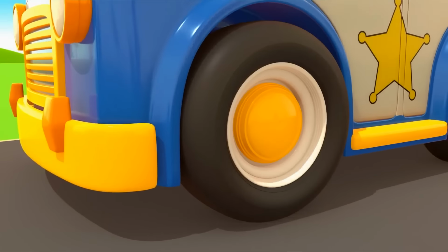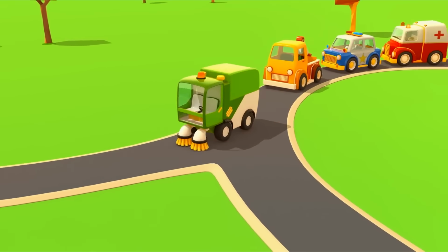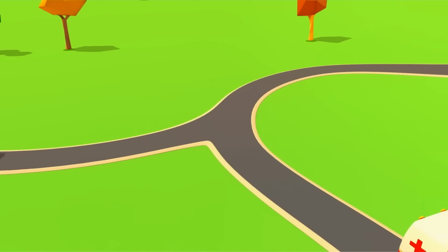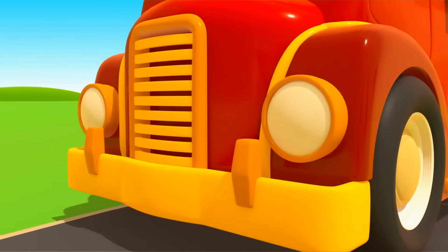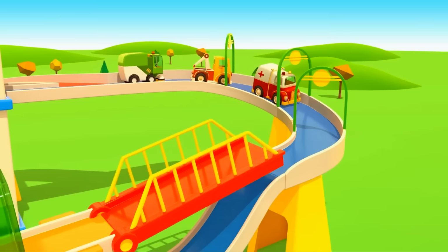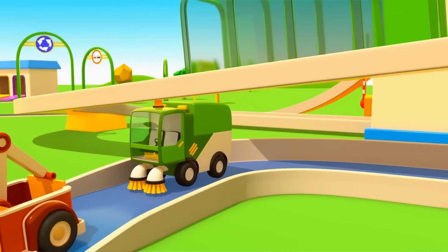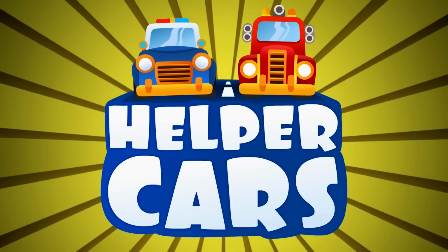Cars, cars, windshields, wheels, trucks, and doors, they drive and honk. We ride along and then together sing a song. Cars! Cars, cars, cars, cars, made of many moving parts. Sing and they'll hear, beep and steer, and take you to high gear. Helper cars.